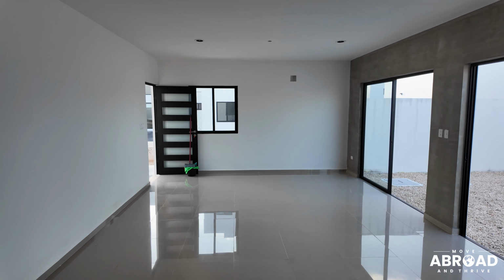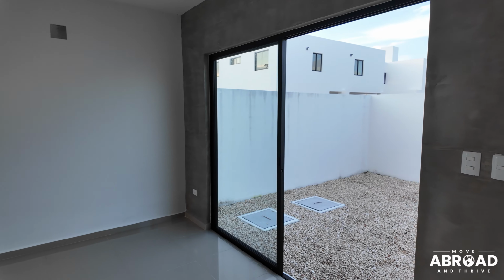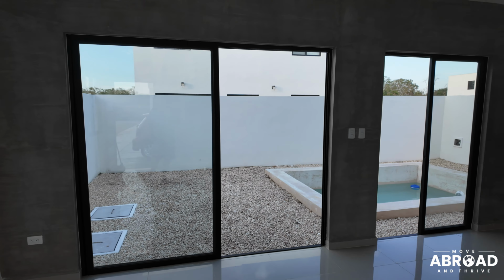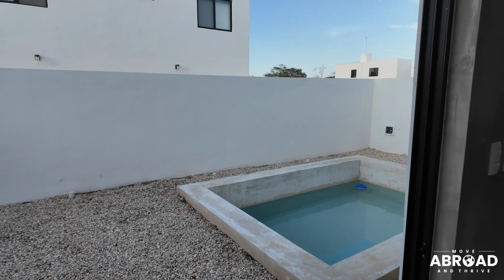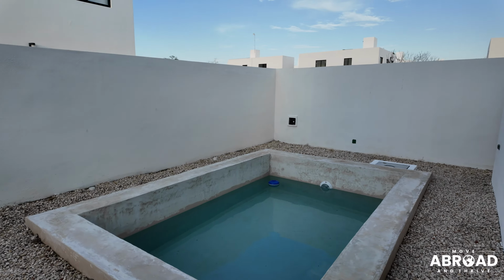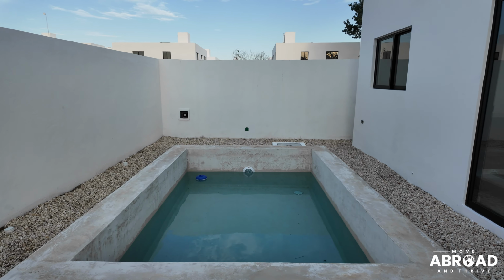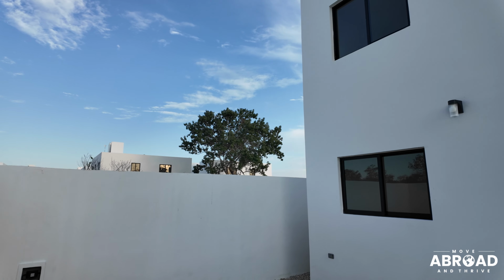I'm gonna put the square footage and stuff on the screen. So plenty of space for your living room, dining room, and the sliding glass doors here lead out to the pool. You're walled in, and 114,000 US, y'all. I can't wait to see the other one that's at $76,000 as of today's exchange rate. So we're gonna go take a look at that as well.